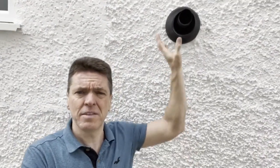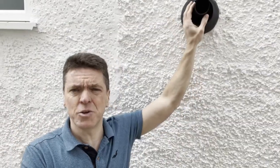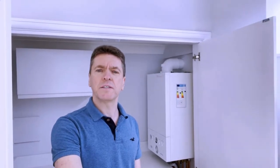So here's the vent, very easy, nice and easy to access, no problems with that. So here we are at the new utility area, and we'll cover this in a separate video, but we're looking today predominantly at the heating. So behind me here is the boiler that we've installed.